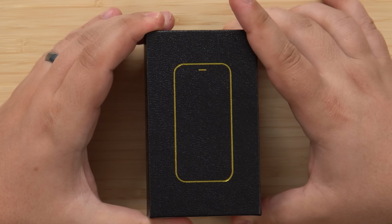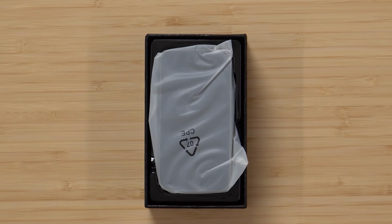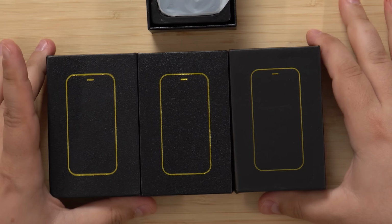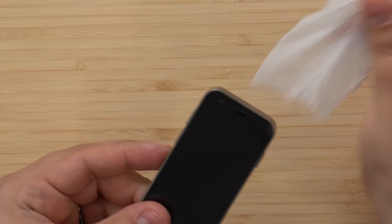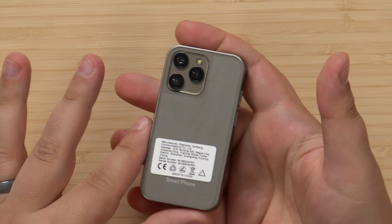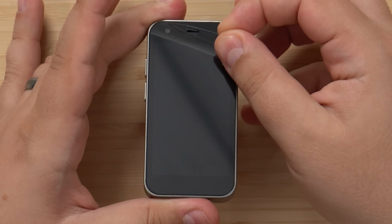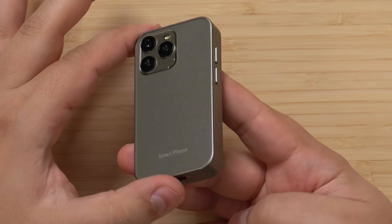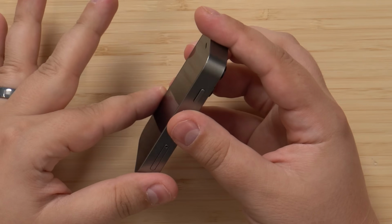Now, we've seen quite a few phones like this in the past on the channel. In fact, as you can see, I have a bit of a collection here of phones that look very, very similar to this box. Maybe someday we'll own all of them. Who knows? Taking the phone out of the bag, as you can see, it is indeed the tiniest phone ever. Take the screen protector off. I do like this color. It's like a brown grayish color. It's kind of nice. Let's go ahead and see if this phone turns on.